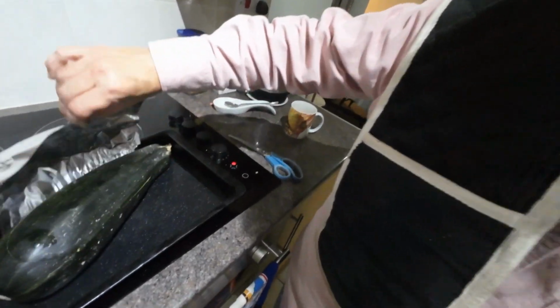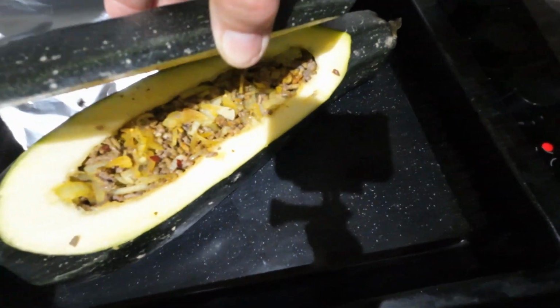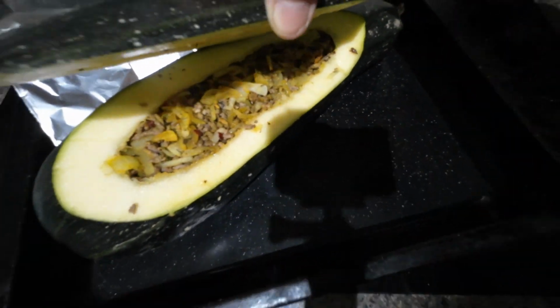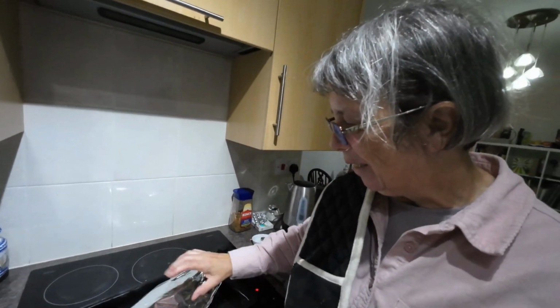So just so it's all wrapped up, there you can see the stuffing inside. I just about managed to squeeze it all in. Just about. So all ready to pop in the oven. Smelling good already.